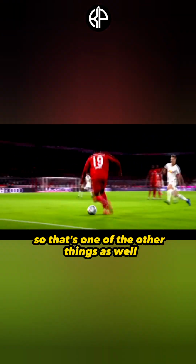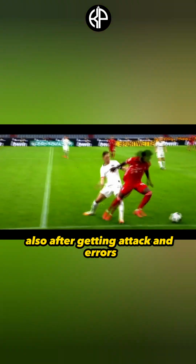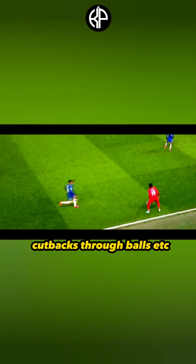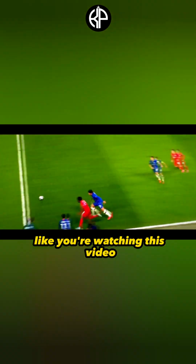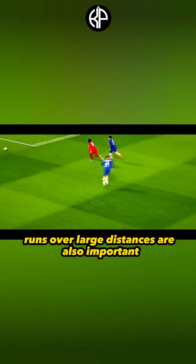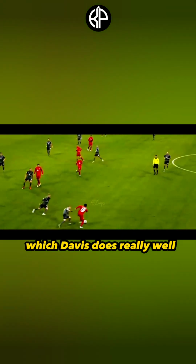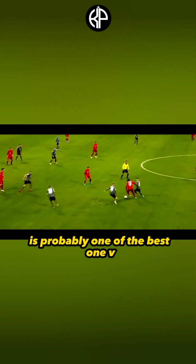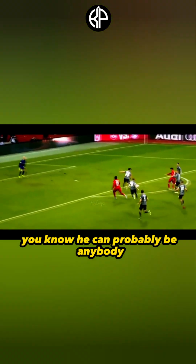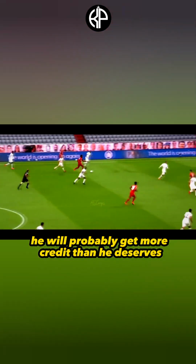So that's one of the other things as well when you're doing it out of possession for a winger. Also, after getting into attacking areas, it is the fullback's job to provide crosses, cutbacks, through balls, etc. Dribbling forward, driving forward, and runs over large distances are also important, with the ability to beat opponents one-on-one, which Davies does really well. He is probably one of the best 1v1 fullbacks of our time. He can probably beat anybody. If he was a winger, I'd probably say he would get more credit than he deserves.